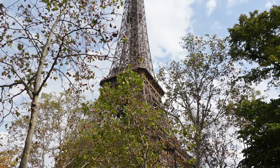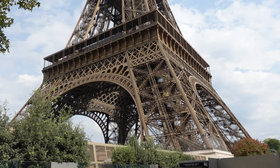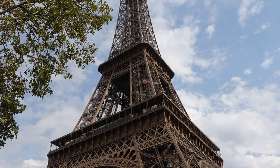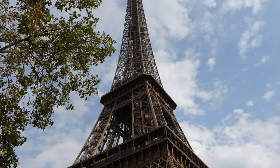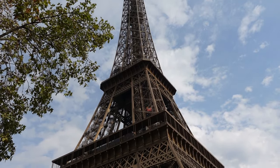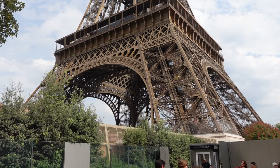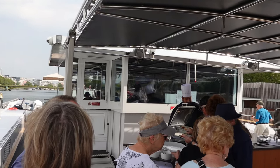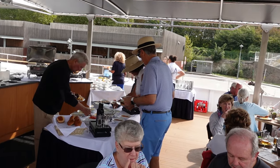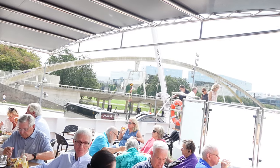Now, we saved the Eiffel Tower for one of the last stops on the trip. You could see it from where the boat was docked. It didn't really look that big until you get really close to it and look up at it. It's unbelievable. It really is a work of art. I was so impressed. And later on in the video, you'll see it lit up at night. That was pretty much how we ended this journey. What a way to end the journey, if there ever was a way to put the exclamation point on a sentence.